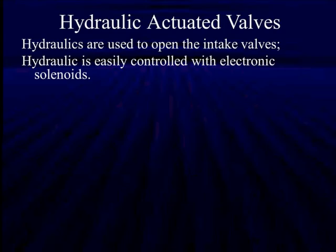Let's get into this hydraulically actuated valve to see what's so magical about them. First of all, hydraulics are used to open the intake valves. You know how easy it is to use hydraulics. You take a jack, you can pump the handle down and lift a car. You're using the hydraulic advantage. The other advantage of hydraulics is it's easily controlled with electronic solenoids. We'll show you how we do that.